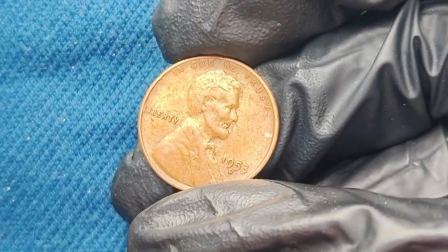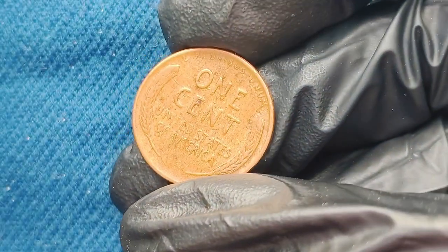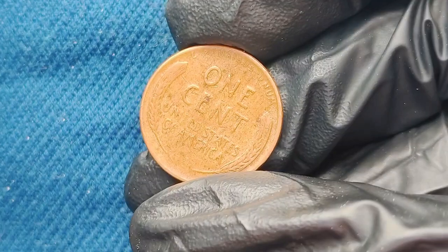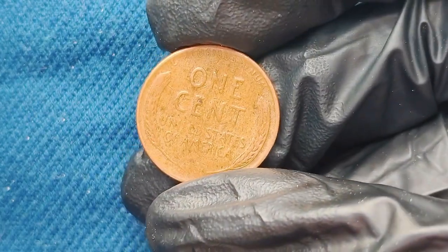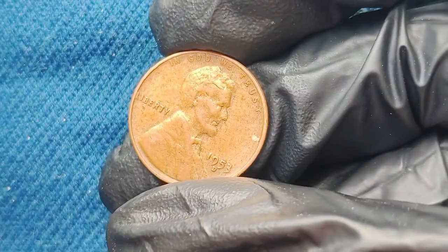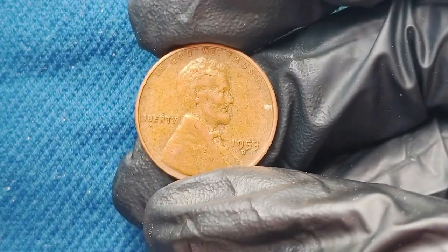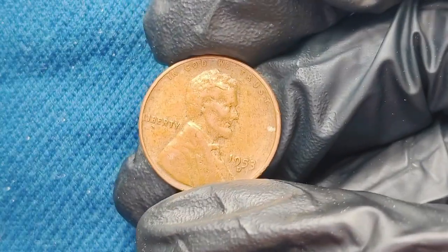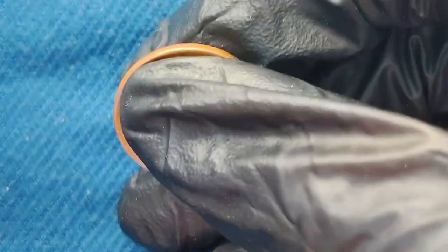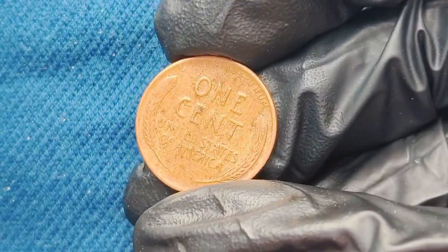So what does this mean for you? It means that treasure could be closer than you think. Every jar of coins, every dusty drawer, every forgotten pocket holds the possibility of discovery. And while the odds of finding a high-grade 1953 penny are slim, the payoff is astronomical. One moment, it's a coin in your hand. The next, it could be your ticket to financial freedom, a life-altering windfall, a story you'll tell for the rest of your life. Can you feel the excitement building?